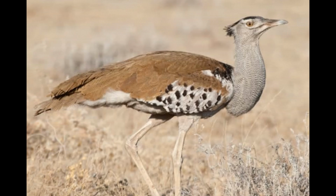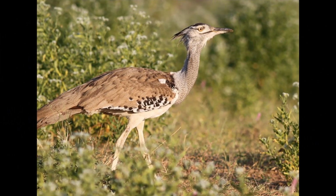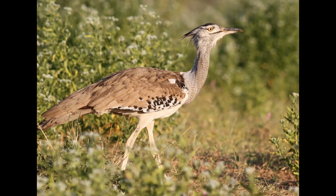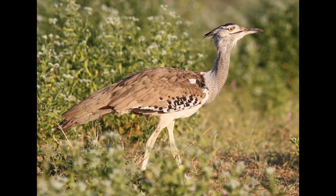Occasionally, they might prey on small mammals, including rodents, when the opportunity arises. Kori bustards have been observed feeding on carrion, or dead animals. This scavenging behavior helps them make use of available resources and can be particularly important during periods of food scarcity.